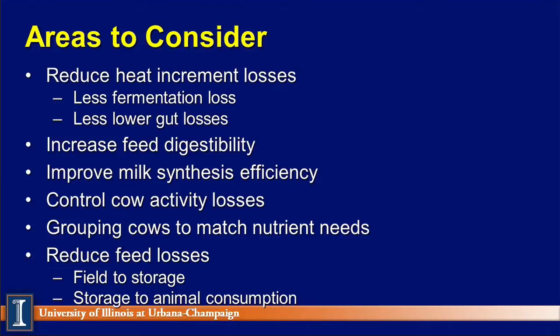Controlling animal activity, less pasture. Trust me, when cows walk a half a mile every day and come back to be milked twice a day, they are burning the equivalent of sometimes 5 or 7 pounds of milk. So can we do that? What about grouping cows so we actually meet the nutrient needs of the animals? And Victor Cabrera gave a nice talk in that area, as did our Michigan State colleagues as well. And then, of course, the feed storage losses. And Rick Grant really zeroed in on this one here.